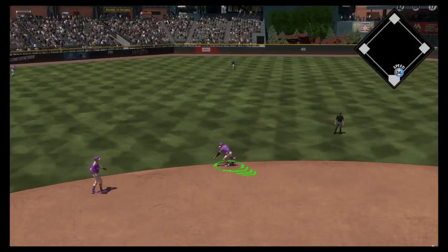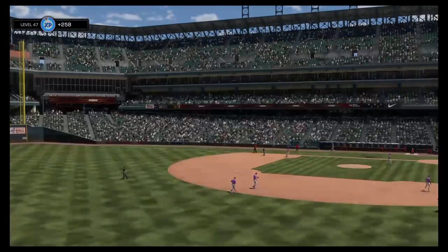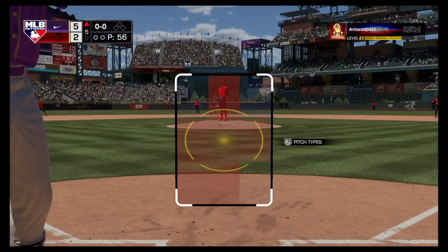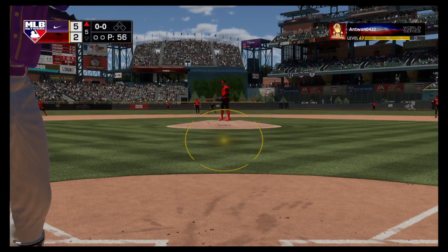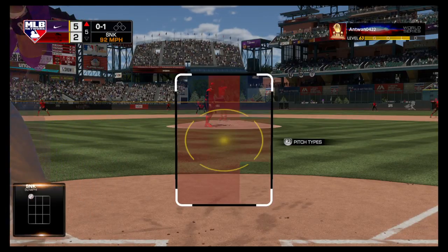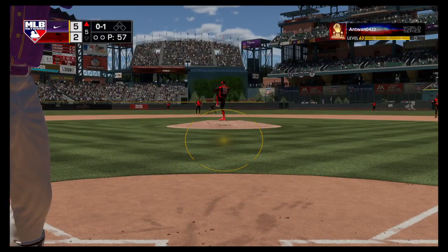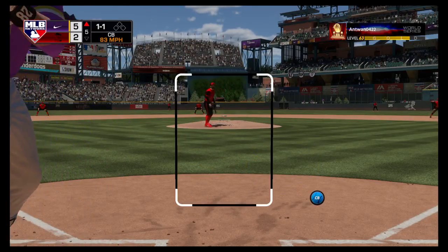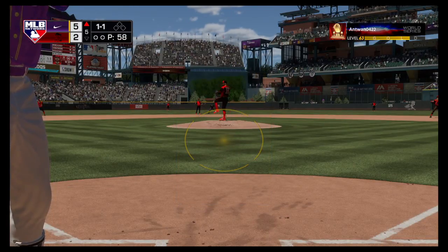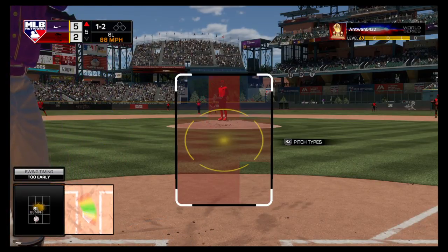A bouncer to the left side. And he'll turn and try the jump throw to first. Throw in time. Here's J.D. Martinez. Leading off for Boston. First offering on its way. J.D. Martinez. Good looking sinker on the inside corner. And a breaking ball stays outside. Now the 1-1 pitch. Takes a pass and misses. That's strike 2.